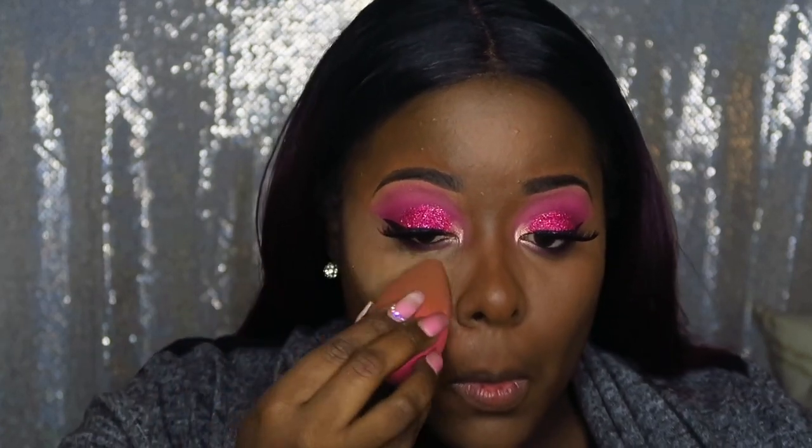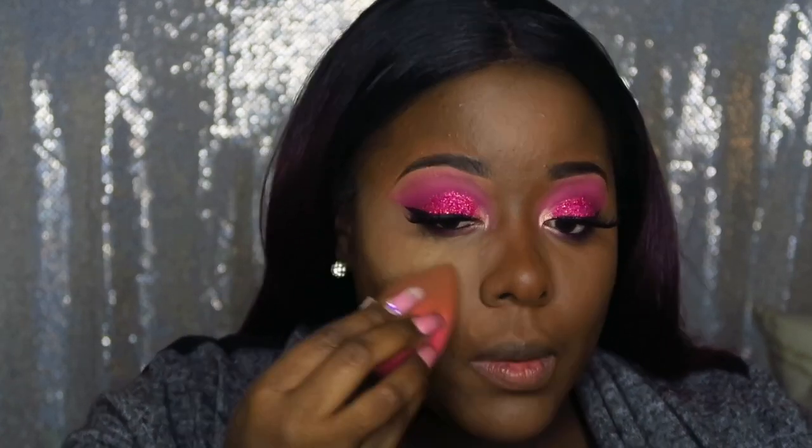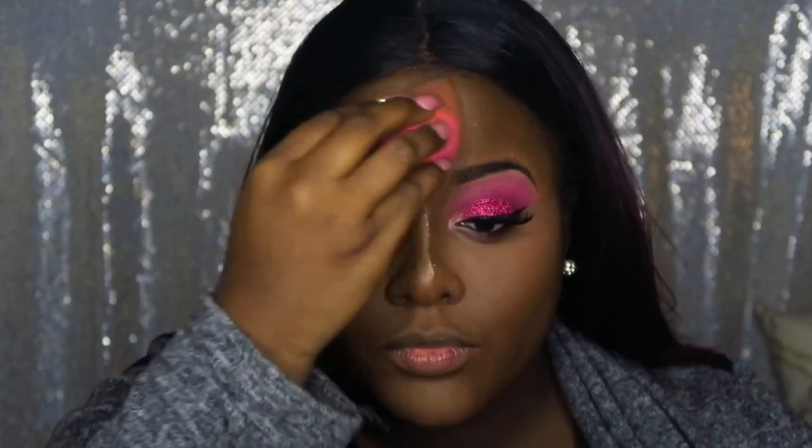Taking my Sacha Buttercup setting powder, and I am just putting that all over that highlight that I put on my face. And this step is important because you want to make sure you're setting that concealer. If you don't set concealer, it is prone to move throughout the day, and it's just not a good look. You want to make sure everything seamlessly blends. So setting it with setting powder is an important step.